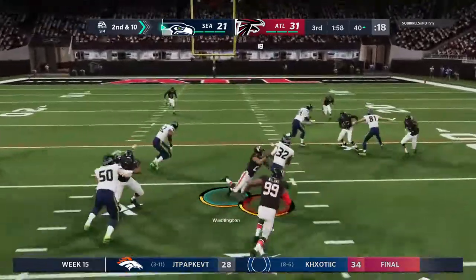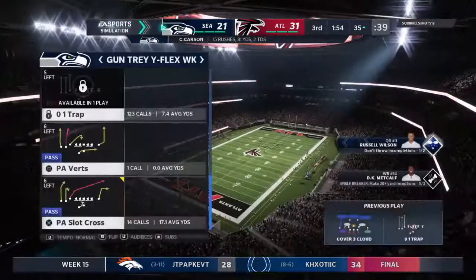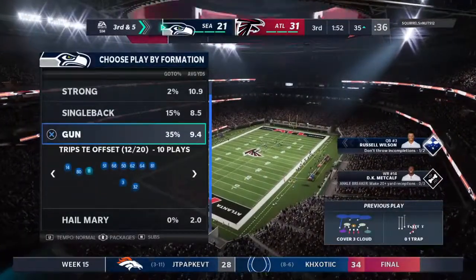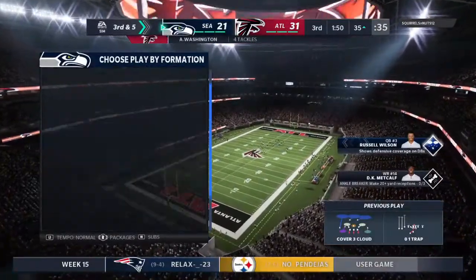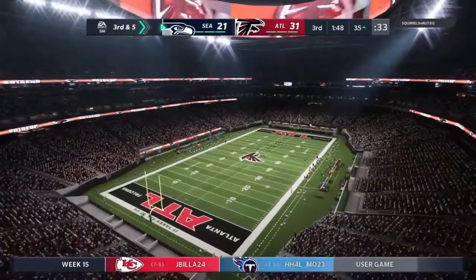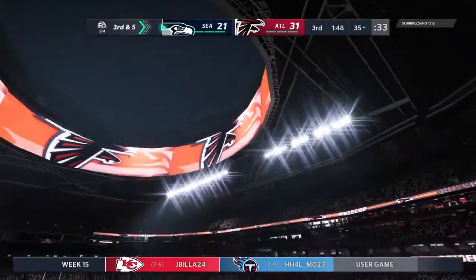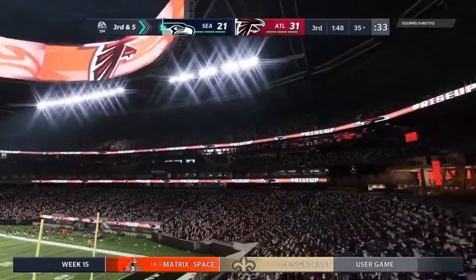On 2nd down now, it's Carson, and he gets this to the 35. Good for a gain of 5. That 2nd down play call was not to pick up the 1st down. It was to accomplish what they did to get them into a manageable 3rd down, because they had incompletion on 1st down, so they were behind the sticks, so to speak. They needed to make up some ground, and they did.